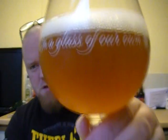Anyway, I'm just going to dive in. Cheers guys. There is a lot of carbonation in that, a lot. It's very nice, it's very crisp. It's basically exactly what I said with the nose. You're getting a lot of the sort of lagery bitterness, which is nice and refreshing.